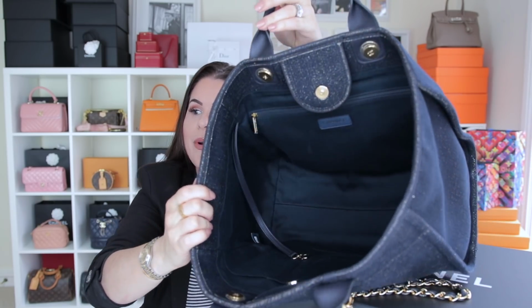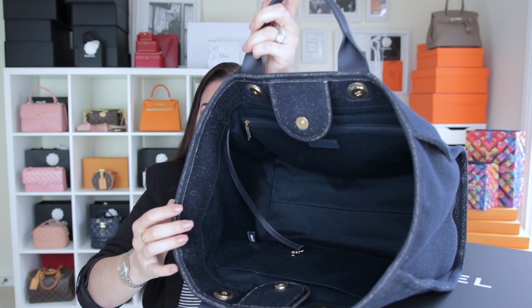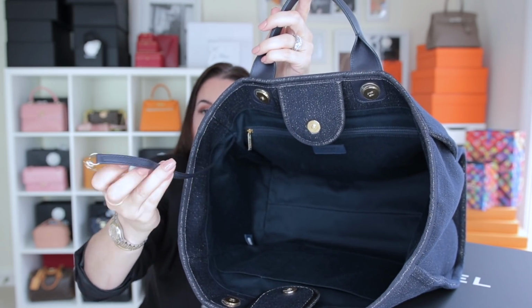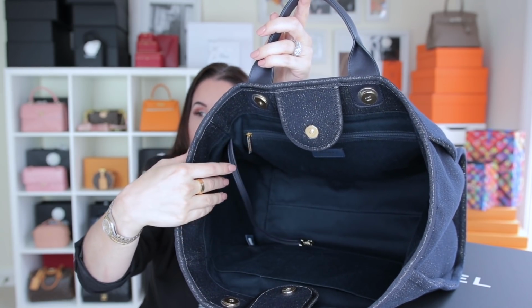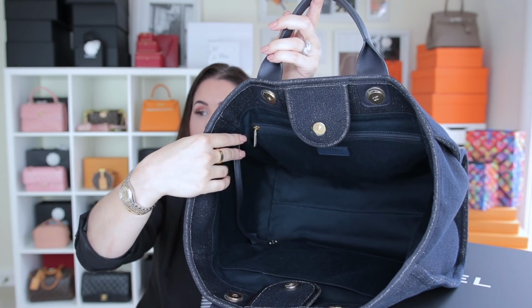Does that make sense? For the price tag. So a pro is the layout inside. Definitely, I think it's a great layout. It reminds me of the GST. You get your little key hook on the leather there, so you can find a key really easily if it's automatic, or your wallet.